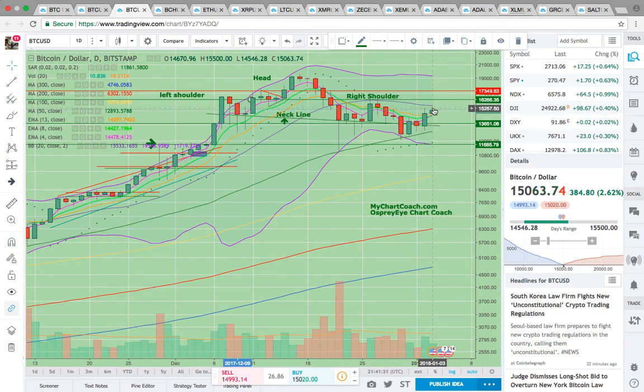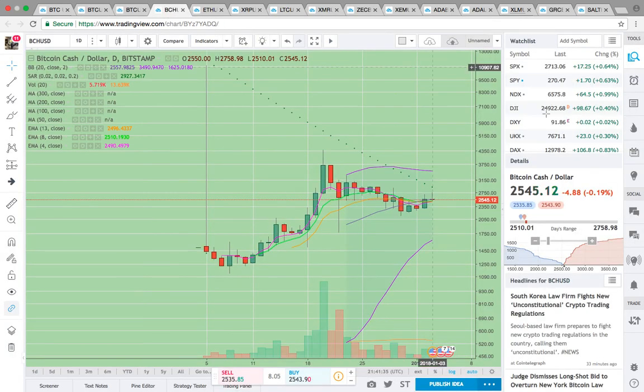It's at a flex point right now. It's either going to break above the middle Bollinger Band, signaling more upside potential, or it's going to drop below EMAs 4, 8, and 13, signaling downside risk, putting that 50-day simple moving average at 12,892 on deck. Okay, let's look at Bitcoin Cash.